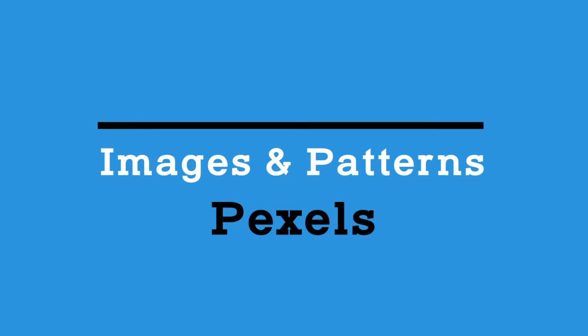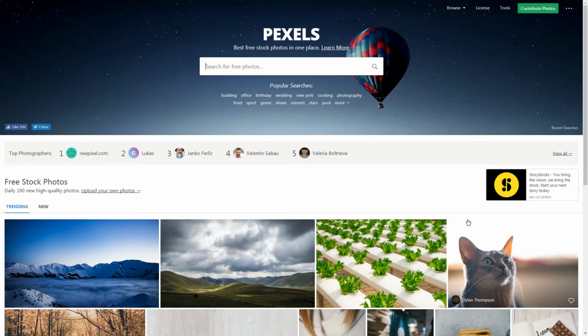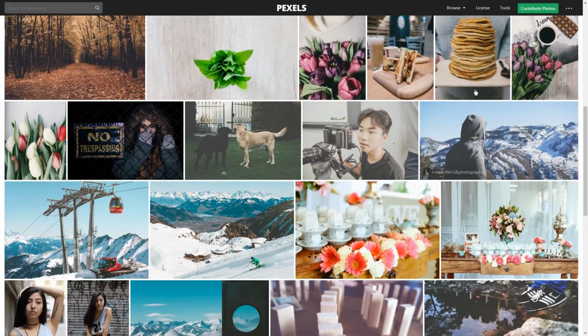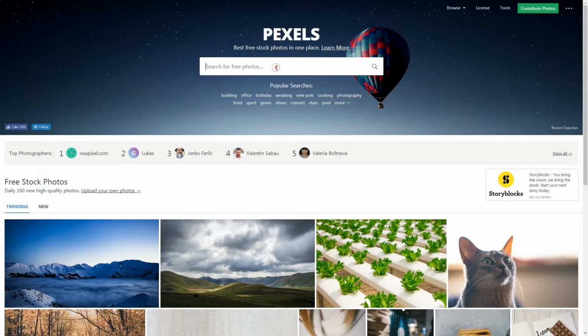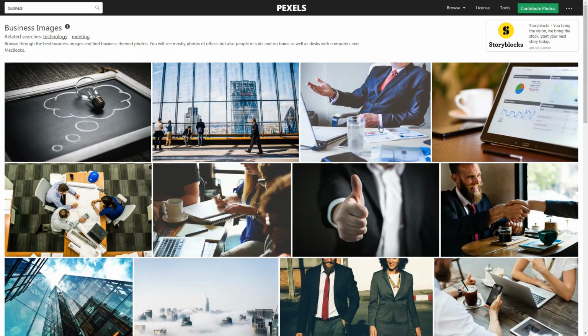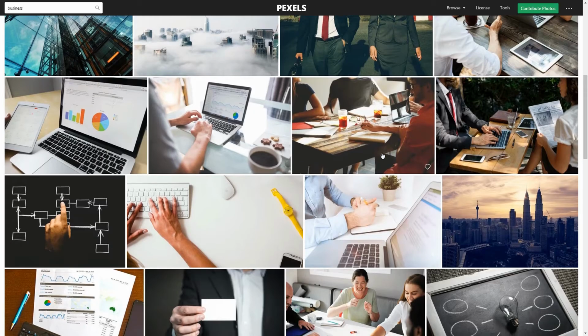Even more free stock photos, all of which are licensed as CC0, meaning you can use them at will. Search the database by query or use the categories. The images are great quality, highly recommended.